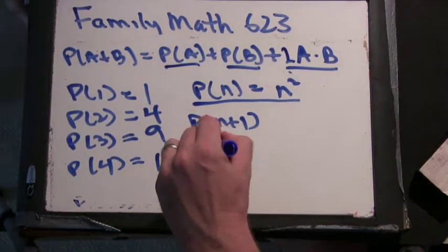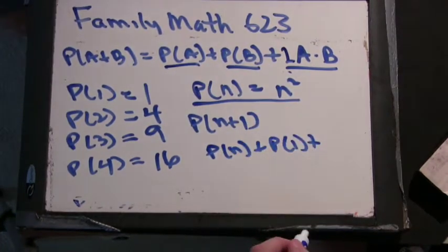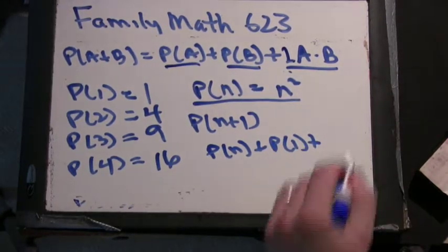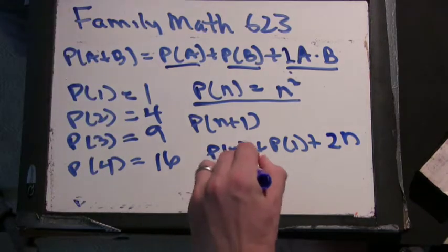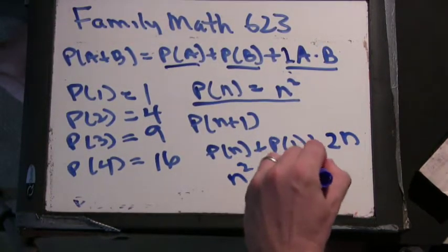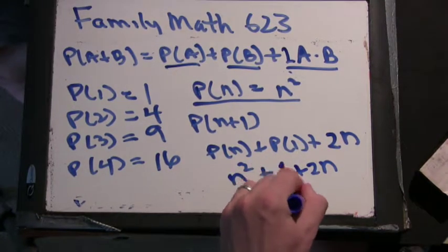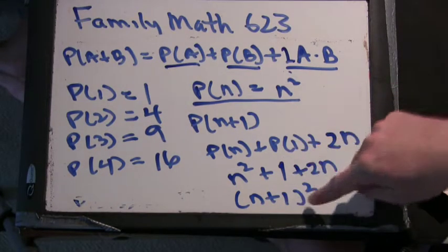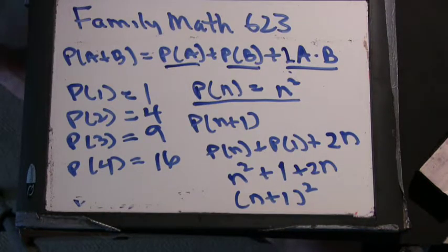It's p of n plus p of 1, plus 2 times n times 1. So just 2n. So we have p of n is n squared, apparently, and then plus 1, plus 2n. So n squared plus 2n plus 1, which is actually n plus 1 squared. Did you know that n squared plus 2n plus 1 is n plus 1 squared? No, but it kind of makes sense now.